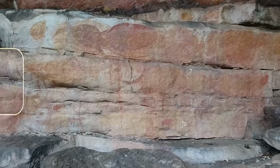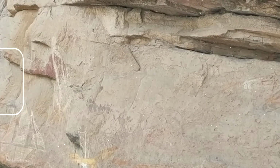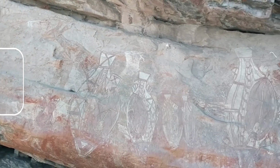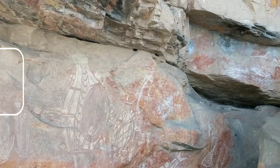One cool part of Kakadu's rock art is the X-ray style. In these paintings, you don't just see the outside of animals, you also see their bones and organs. Not only that, but it also includes depictions of animals that are now extinct.